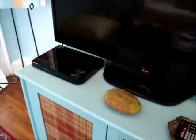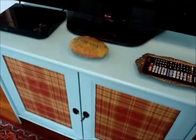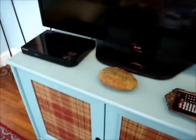I'm gonna keep it just like this. I haven't gone through this cabinet because I haven't gone through my miscellaneous things, based on the KonMari method.